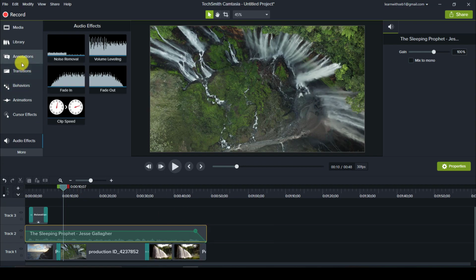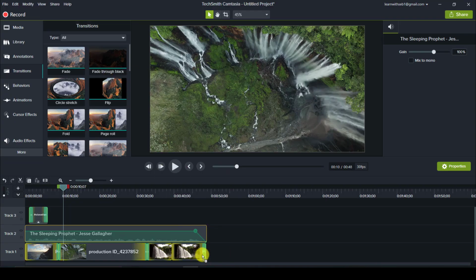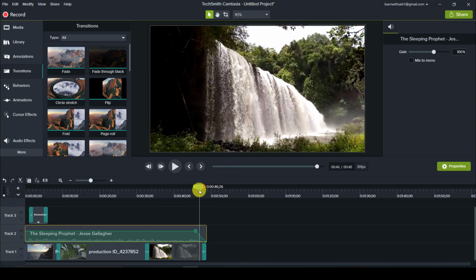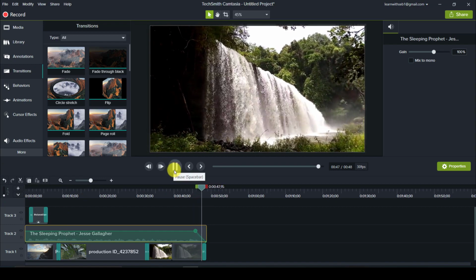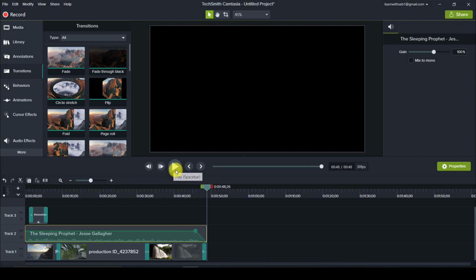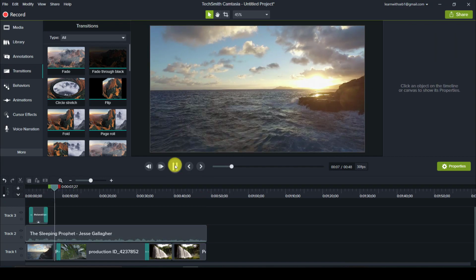I can also fade out the screen. So if I wanted to add another transition, you can see there's an option here for fade to black. I can add that onto the end. And now the audio and video will fade out. So there you go, you just made your first meditation video.